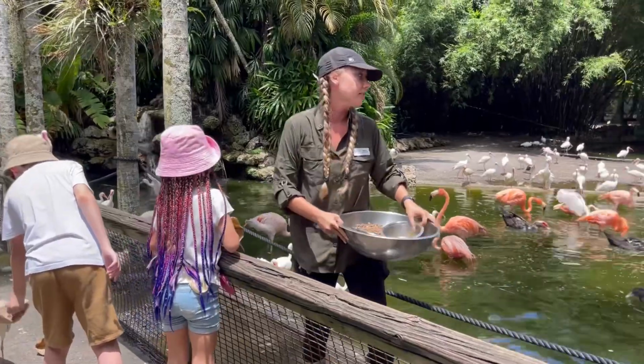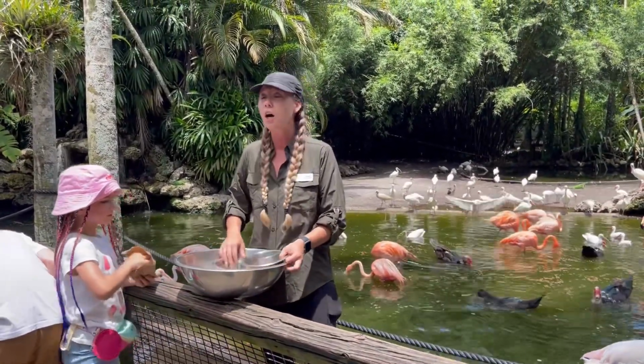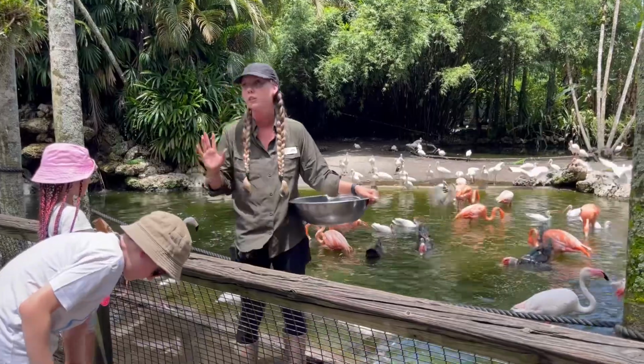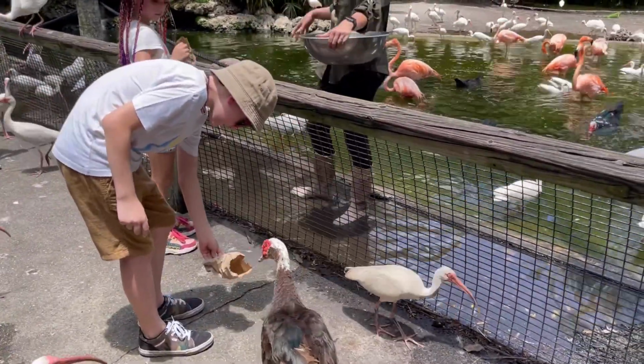So these guys, they can live up to 80 years old. The oldest one on my pond though is 40 years old. And then the other one, the youngest, is my 5-year-old. He just turned 5 August 1st. So that means he is an adult now.